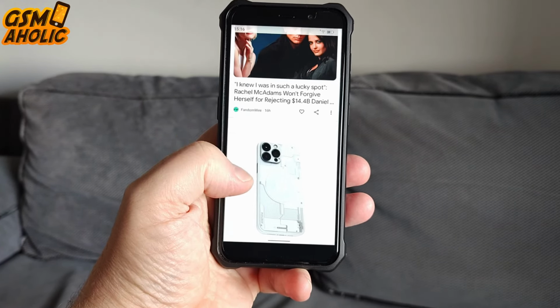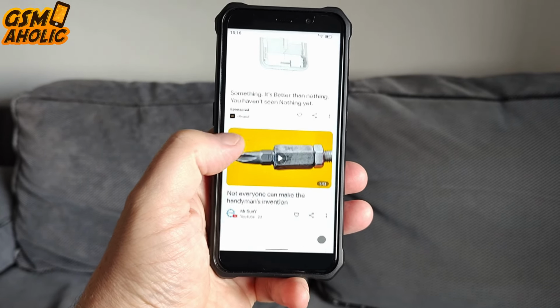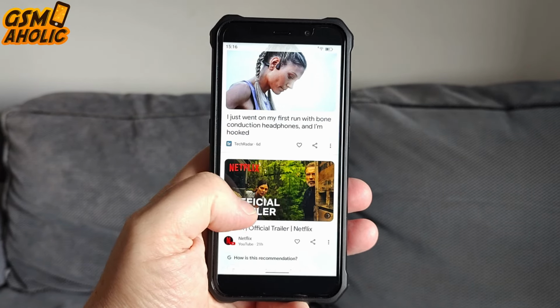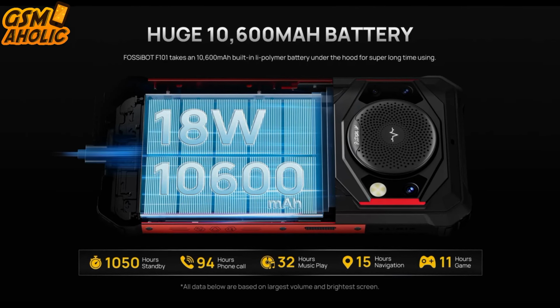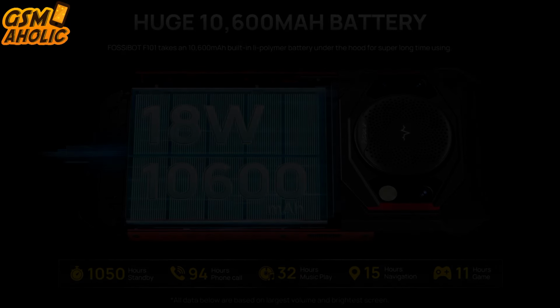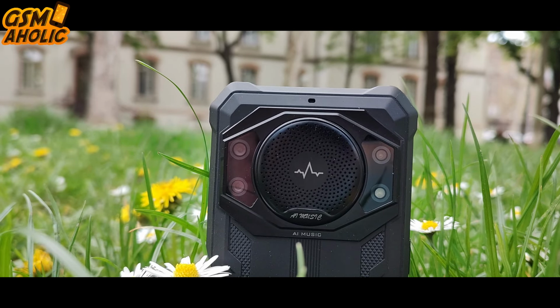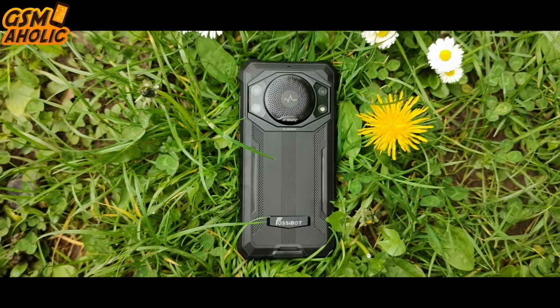As an entry-level smartphone designed for everyday use, the F101 provides exceptional performance and comes equipped with a unique set of specifications and features that are not typically found on other smartphones. It's fueled by a massive 10,600 mAh battery, which gives you 44 days on standby, 96 hours on call, 11 hours on playing games, or 15 hours of outdoor navigation, which makes it an excellent companion for outdoor adventures or long travels. The phone supports 80 watts fast charging with a fully charged battery in approximately 3 hours.